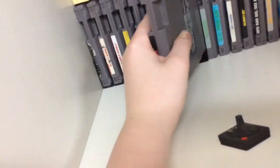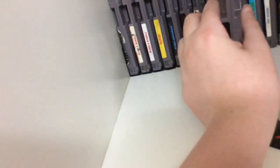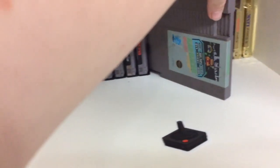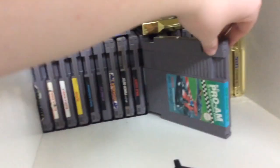And then if I could just get it in. Some of these I have the sleeves for, and some of them I don't. And that made it a tight seal. I can get it in. Next we have, so now these games might be a little bit harder to pull out. I have Rad Racer. I haven't played a lot of it again. Next we have RC Pro AM.